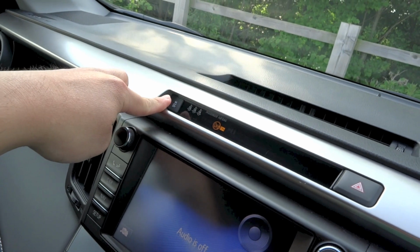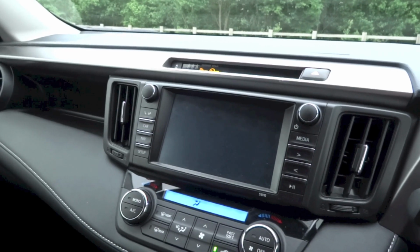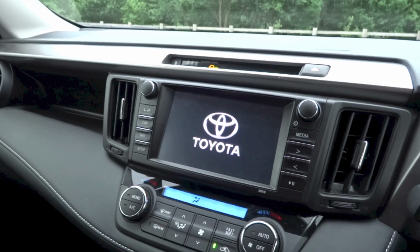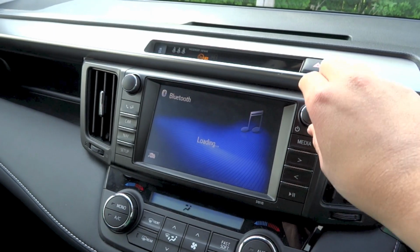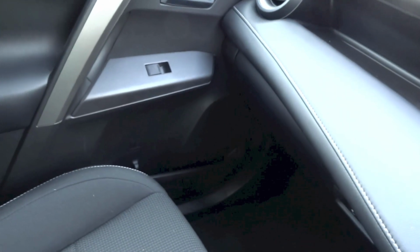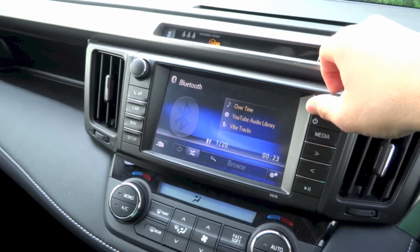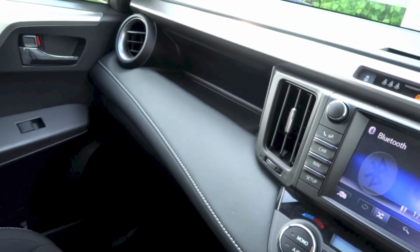Right here, this button allows you to activate or deactivate the vehicle's traction control system. The Business Edition trim comes with the Toyota Touch 2 with Go head unit that features a 7-inch color touch screen display, various media connectivity options, navigation, and 6 speakers for the sound system. I must say, the RAV4 does have quite a decent stock sound system.